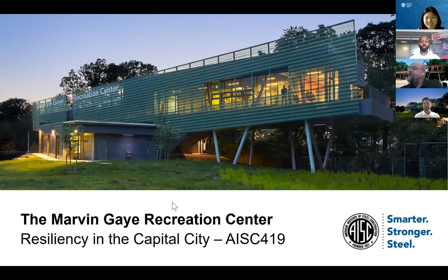Welcome, everybody. This is the IDEAS2 Award presentation for the Marvin Gaye Recreation Center. We have with us today the project team that will be sharing with you about their work and how this project came about. So really excited for this today.